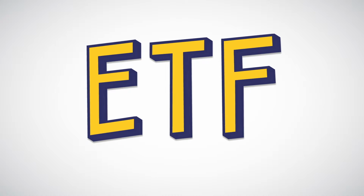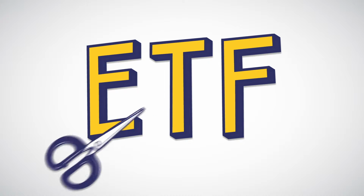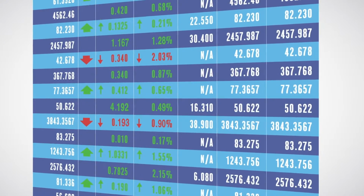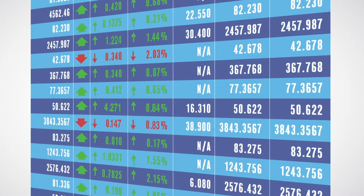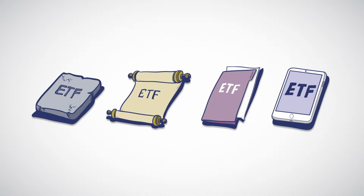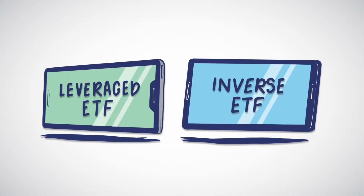Did you know that the first exchange-traded fund, or ETF, was launched in 1993? ETFs began as basic tools that provided exposure to broad indices. Since then, they have become one of the most popular investment vehicles for the investing public. Over the years, more sophisticated ETFs arrived on the scene. One such type is leveraged and inverse ETFs.